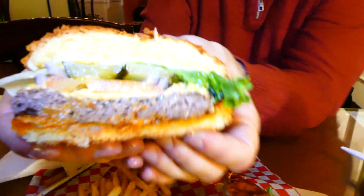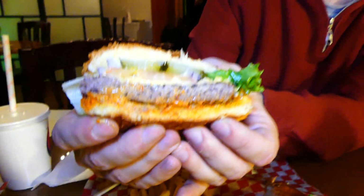There you go. You have the middle burger. And I think the bottom sauce is what's probably gonna be spicy. You have some pickles, you have some tomato, and you have the patty. Spicy NAGA burger.